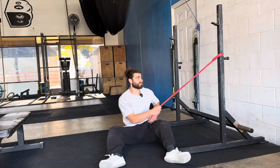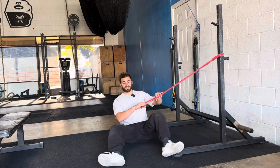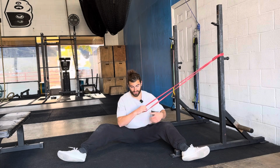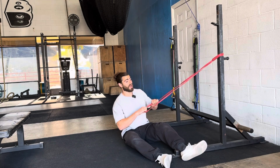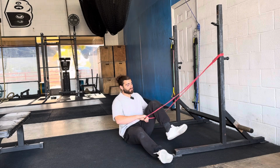Okay, we're going to get into improving abduction in a hip flexed position. A lot of these drills I'm going to show you at first are going to look like drills that I would give somebody to improve their hip internal or external rotation. So I'm going to get into this wide sit position known as a bear sit. I'm going to have a band anchored up high, and I'm going to get that looped around my knee.